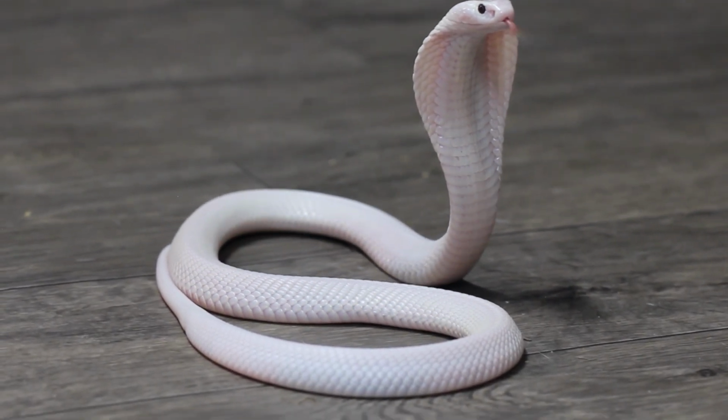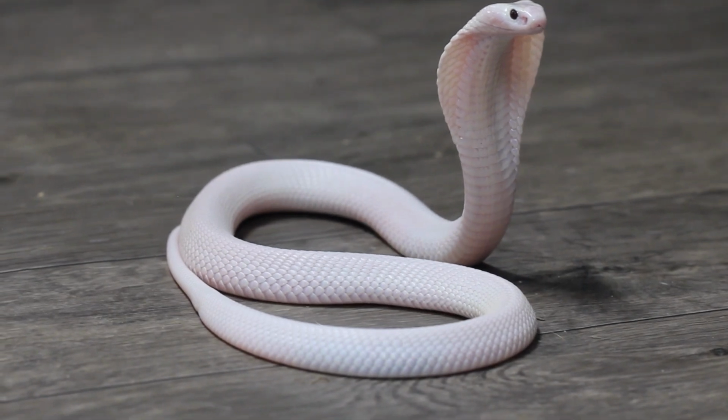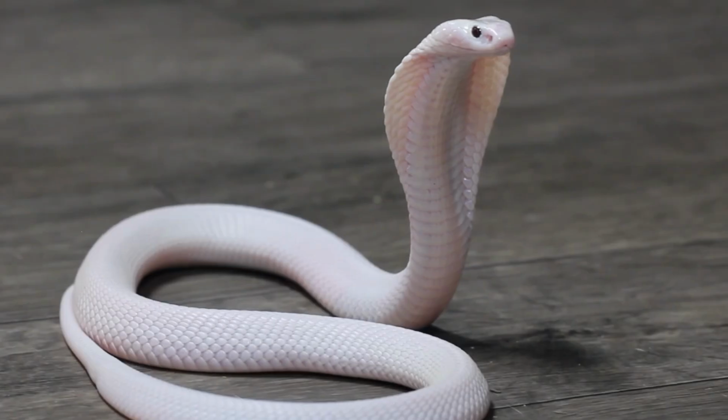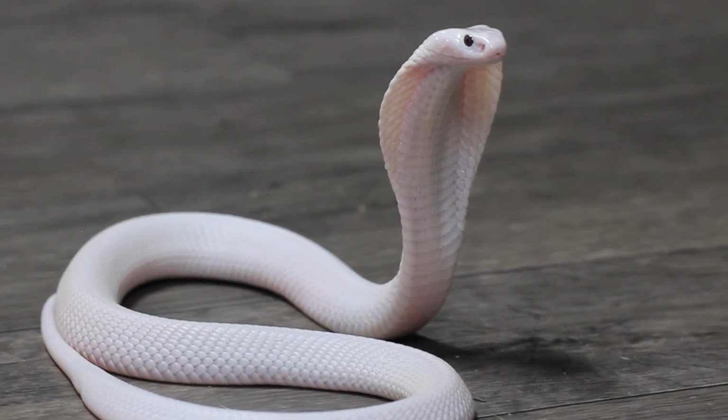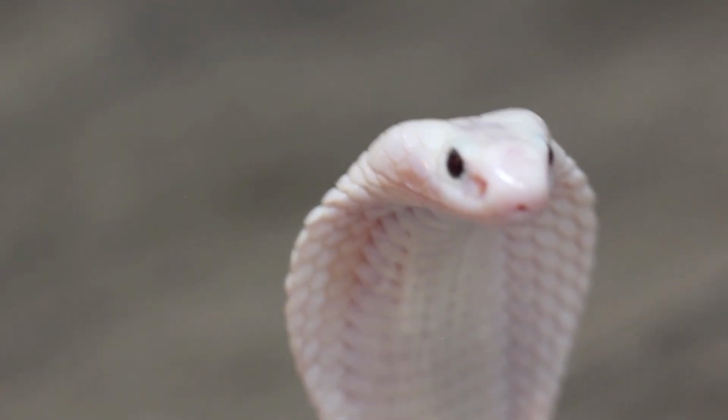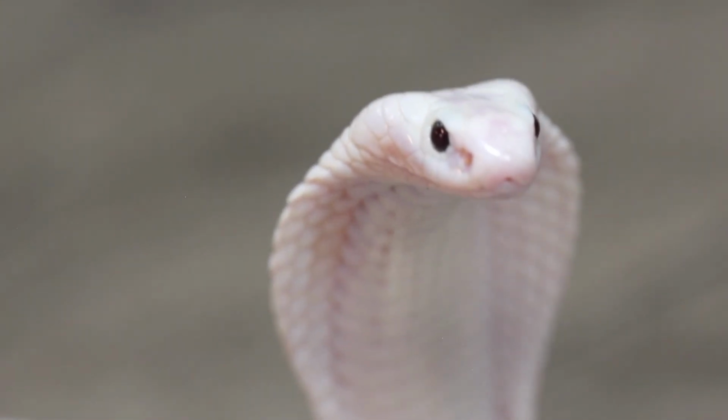With the western diamondback rattlesnake, I mentioned how they were like the ball pythons of the rattlesnake world due to how many morphs there are. The same is true with monocle cobras in the cobra world. There are tons of morphs. The one seen here is a leucistic monocle cobra. Leucism is a genetic condition resulting in reduced pigmentation leading to the white coloration.